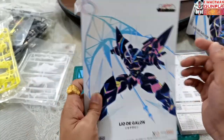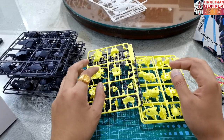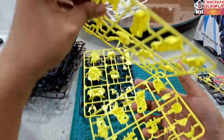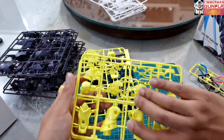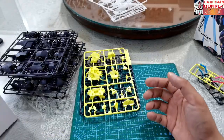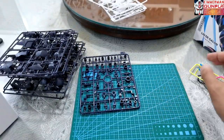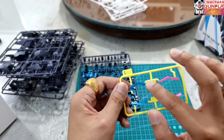So let's check the parts from the runners. As always, let's have a quick runner review before we build the kit. So let's start with this neon yellow stabilo colored parts here, which are runner Bs. So these are two runner B here. So this will act as your inner frame parts. And we have runner A for the torso parts. So these are your neon yellow colored parts, and we have here pre-painted pink and blue part here for the face.